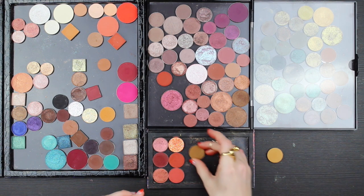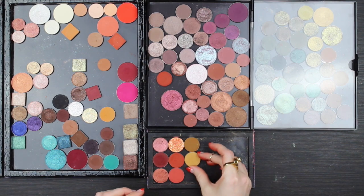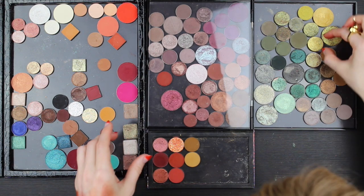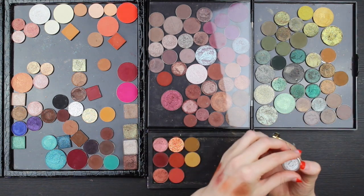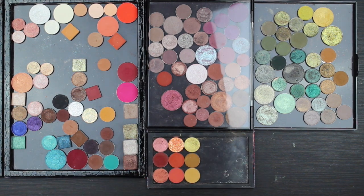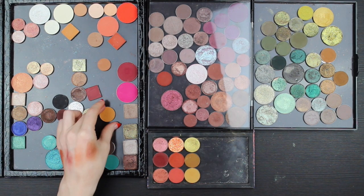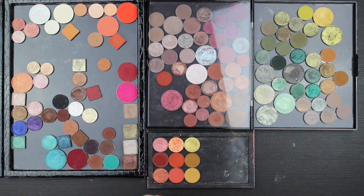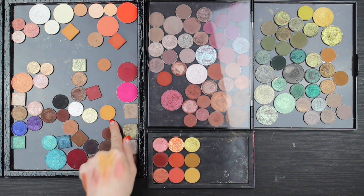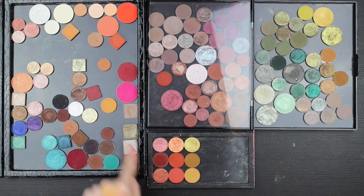So we have Luxie Butterscotch, we have ColourPop Paper Tiger. I want one that's a metallic, and this is probably it, Carrot Cake by ColourPop. All right, moving on. Oh, this is pretty. What is this? I think this must be from a Morphe palette. It's sort of like a grungy orange yellow, but I think we're doing okay without it. I might switch it out. So, red, orange, yellow, and now grungy green.